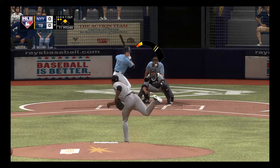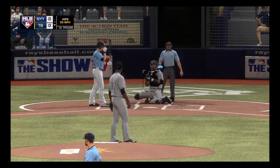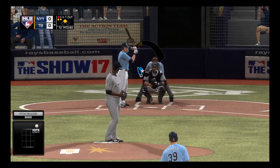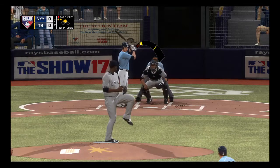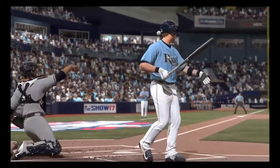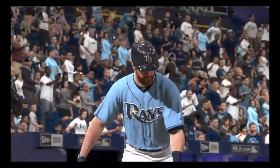Here it comes on 0-2. And there's one well above the zone for a ball. Wow, that's a tough pitch to take. 0-2 fastball just off the corner, and I mean just off the corner. And a fastball blew it right by him, and they're 2 down.